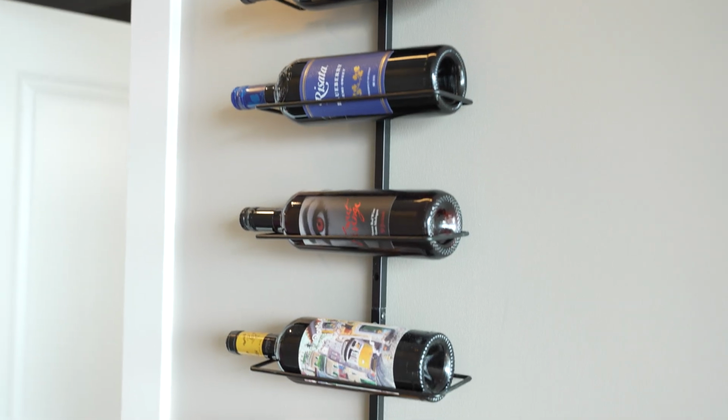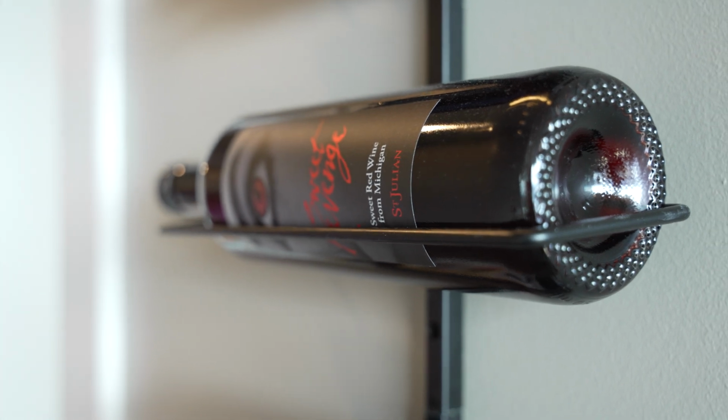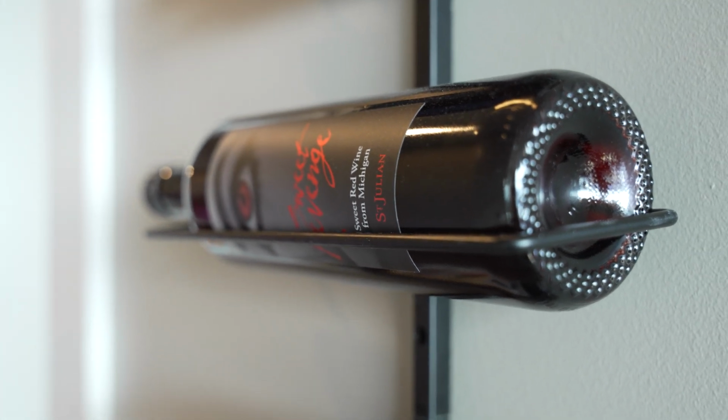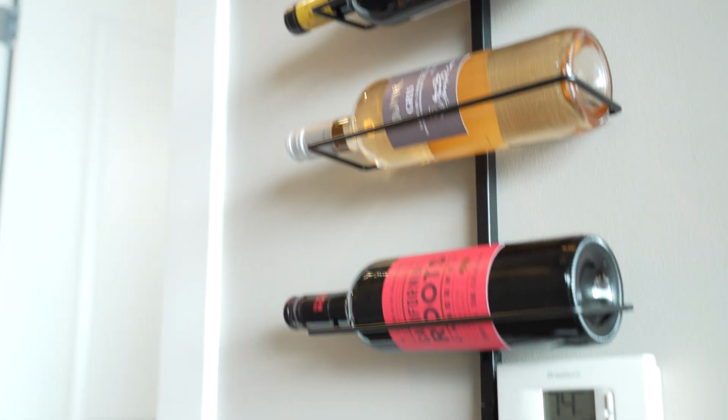So this is the hallway. Here is my wine rack. I've been collecting wine bottles, and most of them are red. I do like a mix of white and red, but most of them have been gifted to me, and so I guess my friends like red wine. But I put this little picture light up top to shine down. Again, you see that it's functional art. I like to display them as art, but it's also functional because you can have a glass of wine.